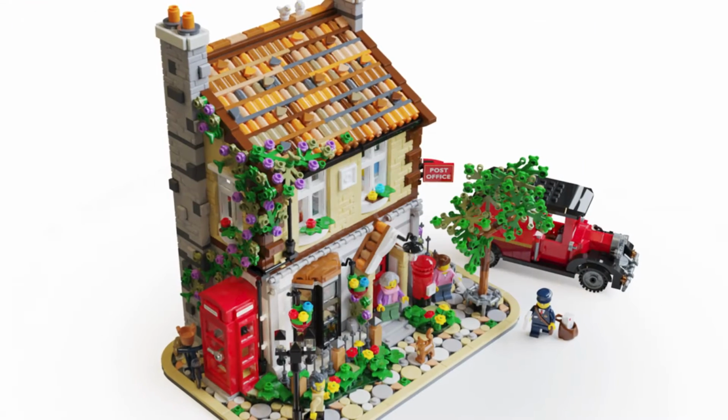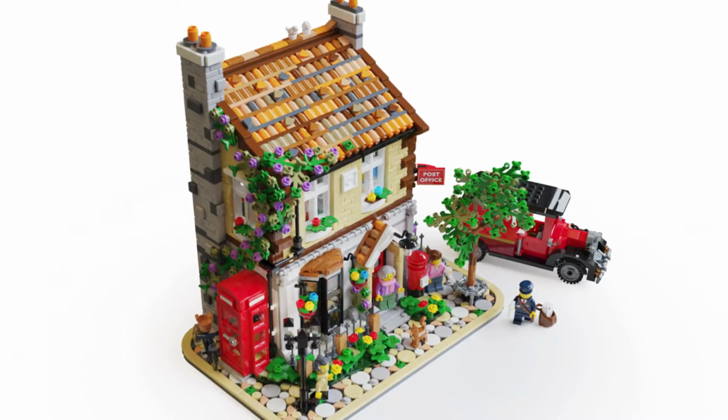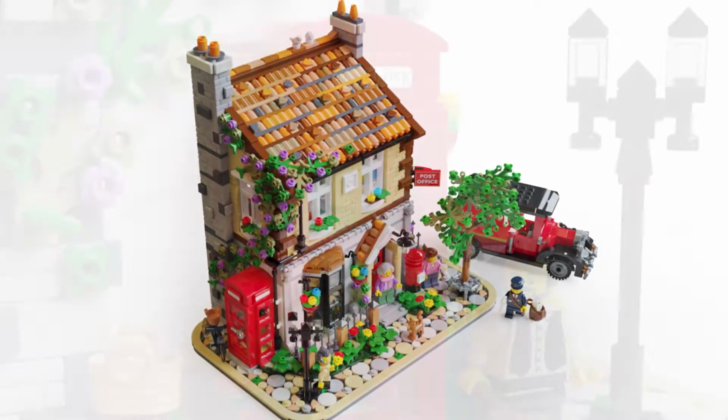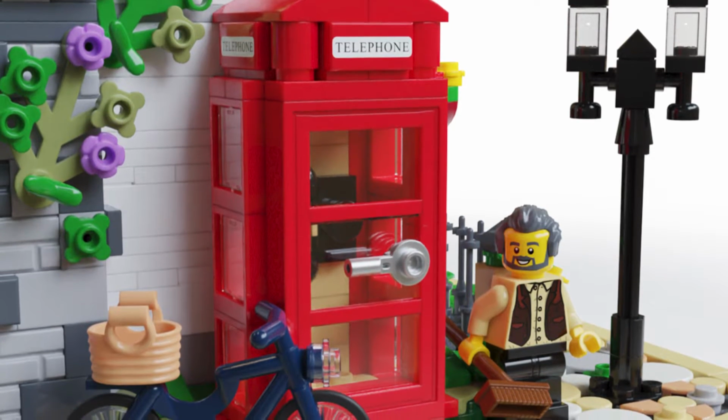This design is gorgeous. I love the multicolored roof. I love the post office vehicle. It reminds me of Santa Claus Is Coming to Town. I love the phone booth they added to this set, and I'm surprised we haven't gotten one of those in the modular city. I really hope this is real.